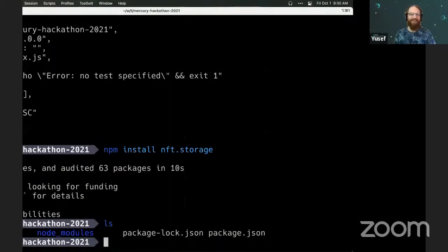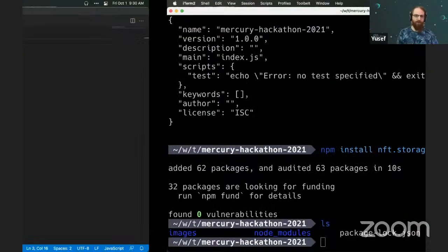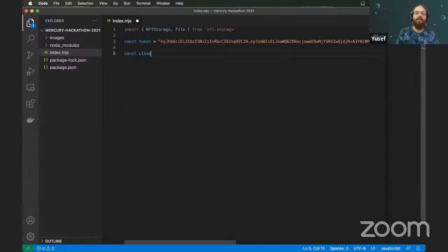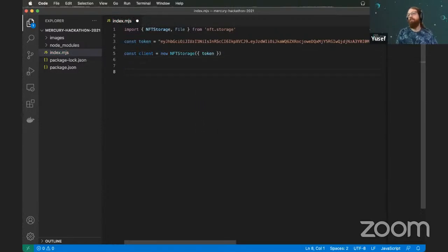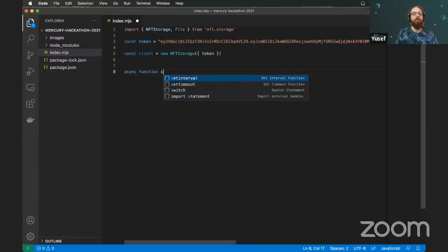Right, so back here, I'm going to grab my key and paste it in. So now I can say client equals new NFTStorage token. This is going to let me upload and call the API methods and so on. So let's make a function that will store an image with NFT.Storage. And that's it, the path to a file.